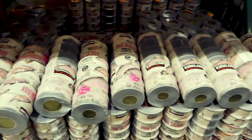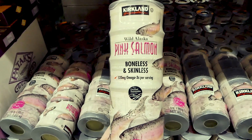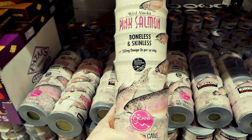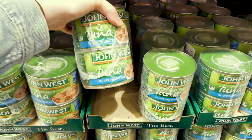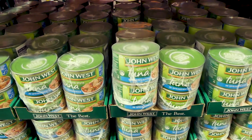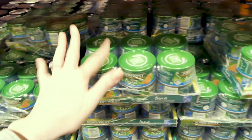I love throwing some salmon in, like with some mayonnaise and spices on a salad. So they have these 6-packs here for $25. And they've got John West tuna in spring water. You get 6 of the huge cans. They're 425 grams for $23.80. And then if you want the smaller ones, more like the individual serving ones, these are the 95-gram cans. You get 12 of them for $13.50.